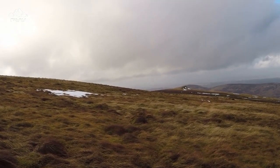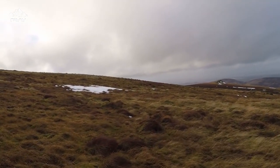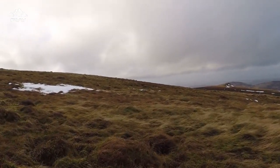Across pretty much the centre of the screen, we can see West Hill, it's 770 metres. You'll probably hear the wind. Pretty breezy up here.